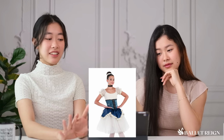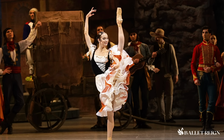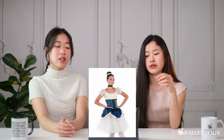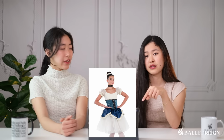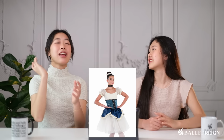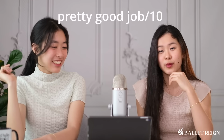I feel like normally Paquita is associated with oranges and reds. True. Much more browns. Earth tones. Not so much blue. Blue would be more in the last act of Paquita, like the wedding scene. Yeah, like the wedding scene. But then you wouldn't be wearing a peasant dress. It's almost there. Yeah, they got two elements separately. But ultimately, it's not bad. Yeah. It's really not bad. Pretty good job, out of 10.